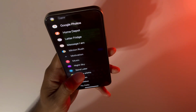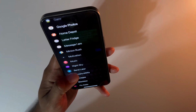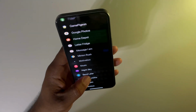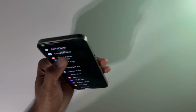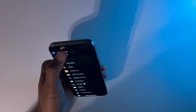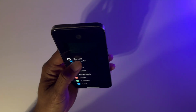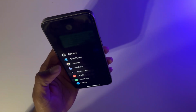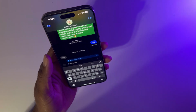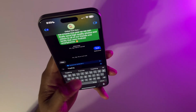It's right here. If you ever want to edit this, you don't have to keep send later down here. You can hold down on it and you'll feel the haptic feedback, and just pull it up. Just drag up here, and you can bring it all the way up. So you can put this wherever you want it to be. I'm going to put mine right there, but when you tap it, you can now go ahead and put something here.